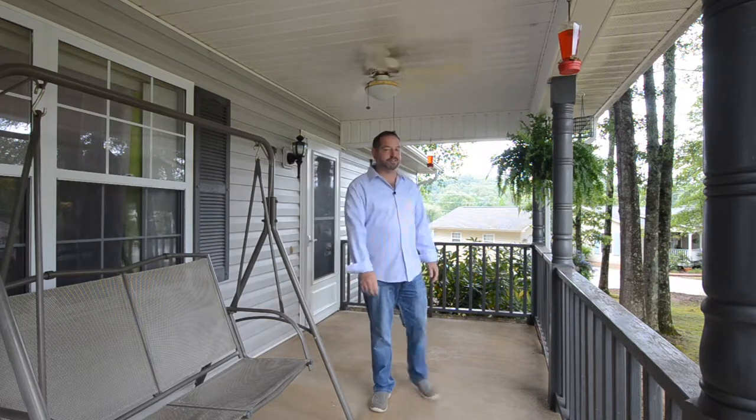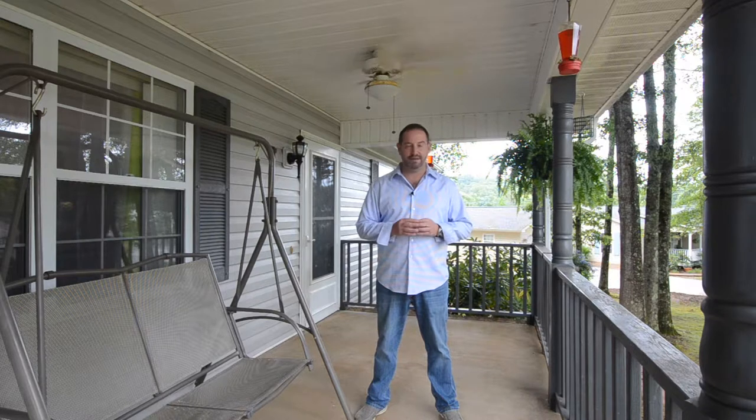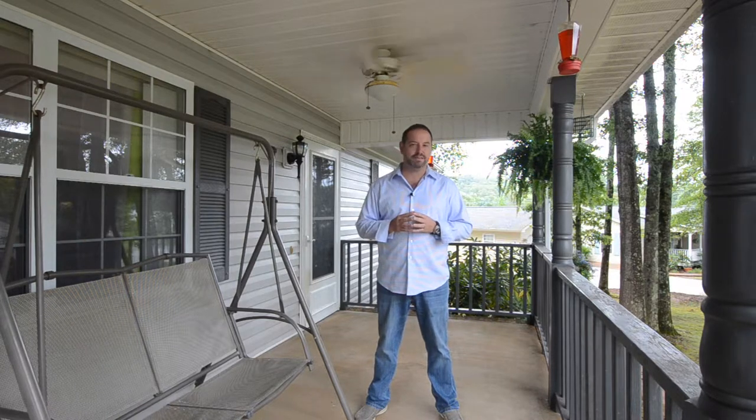Good afternoon, ladies and gentlemen. Today we're here at 46 Meadow Drive here in the Meadows of Etowah. Fantastic three-bedroom, two-bath home built in 1994, about 1,400 square feet in size.